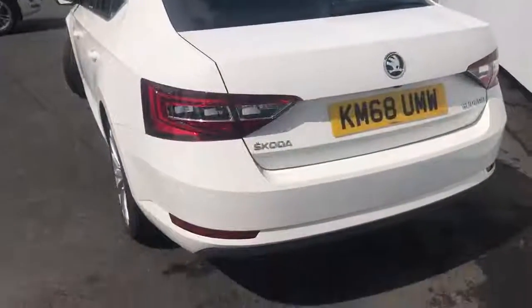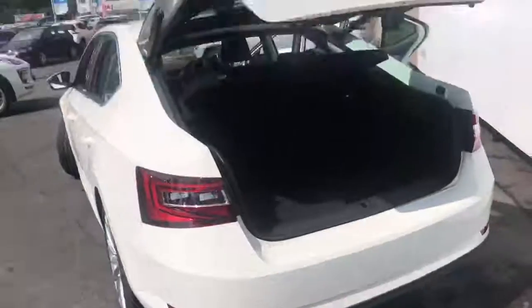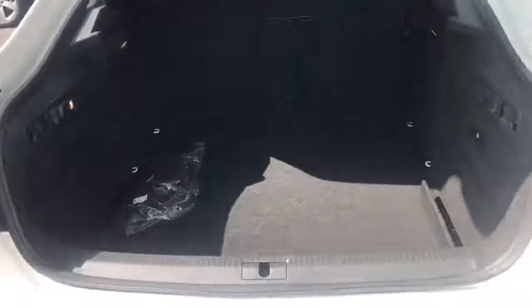Another cool feature I want to demonstrate: on the key, if you do hold down the boot button, you do have an electric tailgate which comes standard on the SEL. And when you look at the boot, there is no compromises in space. It's absolutely massive. You get a large amount of room. You get a lot of volume in the boot as well.